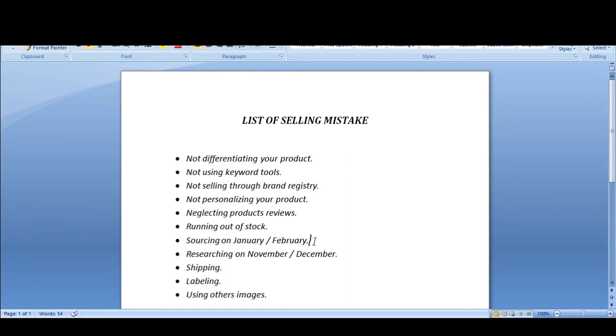You can ask a supplier how many days they are leaving the office and when they will be coming back to the office. So sourcing in this month is a big mistake for you guys, as the supplier won't be available in both January and February.